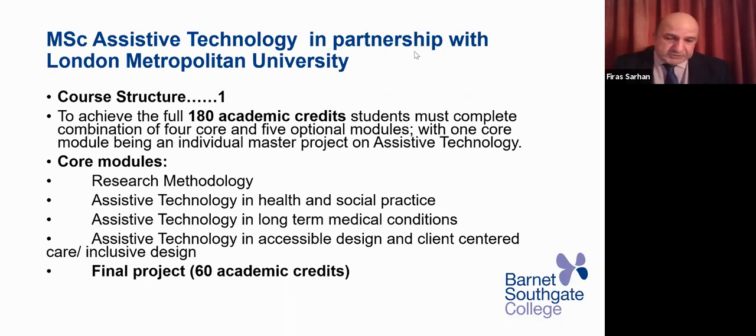Now, for these modules, there are 30 academic credit modules. You can choose 2 modules out of what's been outlined here: research methodology, assistive technology in health and social care practice, assistive technology in long-term conditions, or assistive technology in terms of accessible design. So you need to select 2 modules from there, and that will give you 60 credits, with optional modules that I'll be exploring shortly. You can also select another 2 modules from these modules that give you another 60 credits, with the final project of 60 credits. That'll give you in total 180 academic credits.